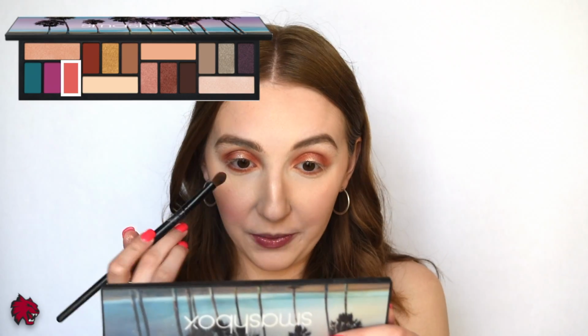Okay, and then I'm just going to go back into the orange from the Smashbox Ablaze Cover Shop palette and just place that on the outer corners. And then for the lower lash line, what I'm going to do is start with the orange from the Ablaze palette and just go right underneath my eye. I'm going to put the peach from the LA Cover Shop palette right underneath my eye on top of the orange. And then I'm just going to go ahead and take this white shade again and use that to blend out the edges.